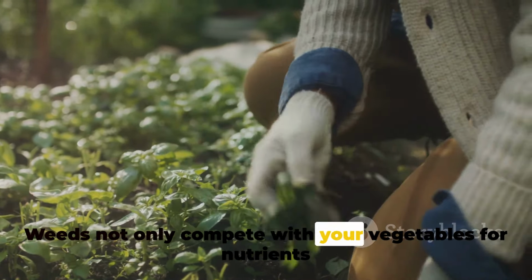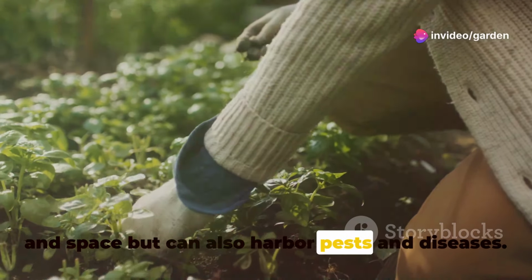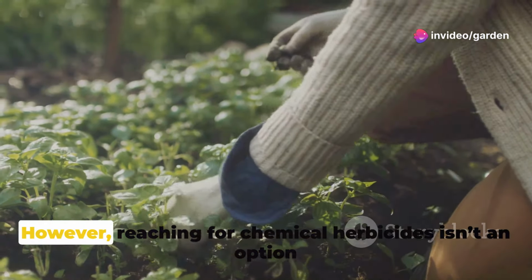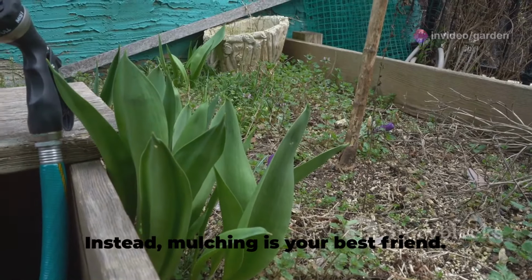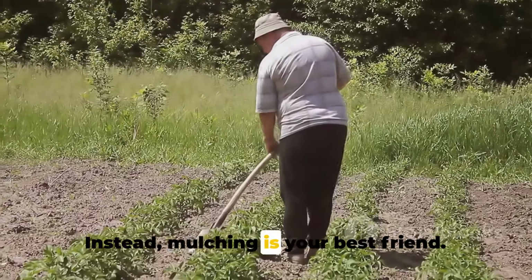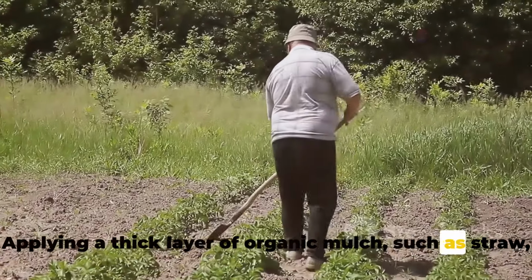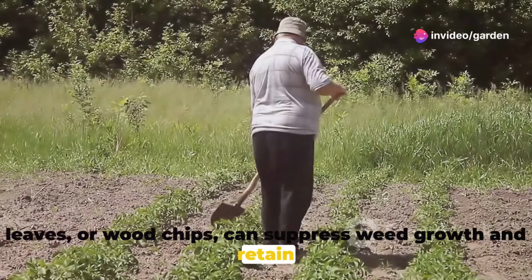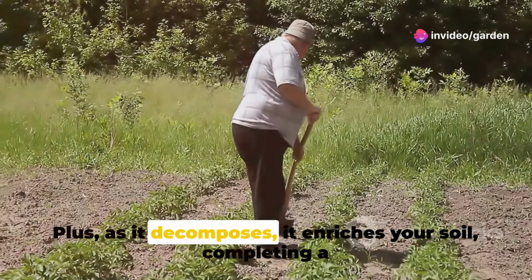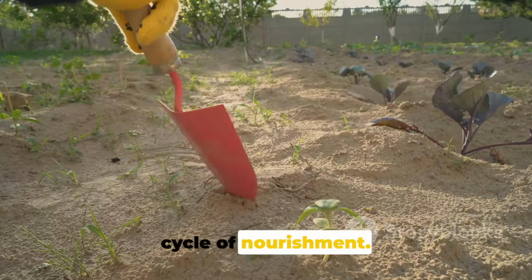Moving on to the topic of weeds, those uninvited guests in your garden. Weeds not only compete with your vegetables for nutrients and space, but can also harbor pests and diseases. However, reaching for chemical herbicides isn't an option in an organic garden. Instead, mulching is your best friend. Applying a thick layer of organic mulch such as straw, leaves, or wood chips can suppress weed growth and retain soil moisture. Plus, as it decomposes, it enriches your soil, completing a cycle of nourishment.